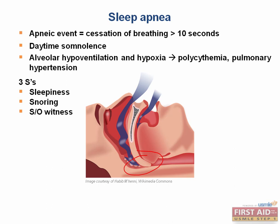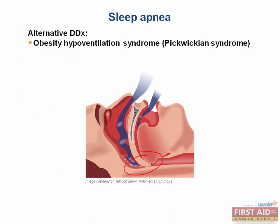When you see obese patients with daytime somnolence, you typically think of OSA. But these patients can also have obesity hypoventilation syndrome separate from or in addition to OSA. This is also known as Pickwickian syndrome. How can you tell the difference? The ABG in a patient with OSA is usually normal. However, if you have obesity hypoventilation syndrome, you'll have daytime hypercapnia with a PaCO2 of greater than 45.